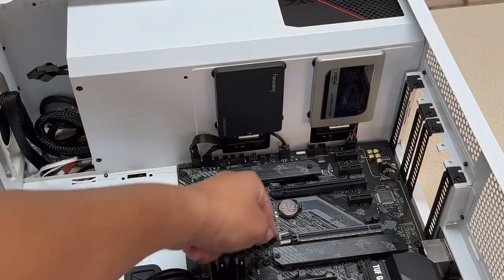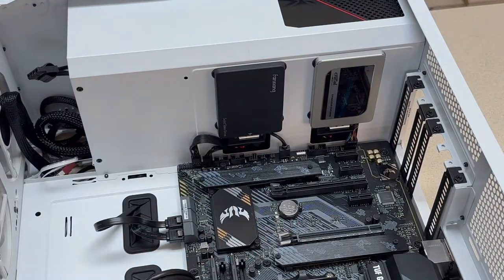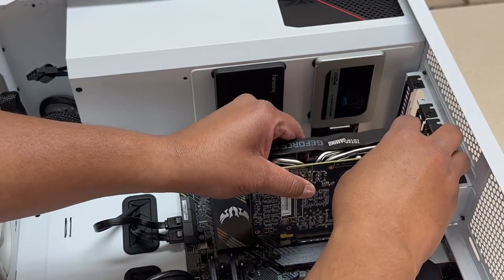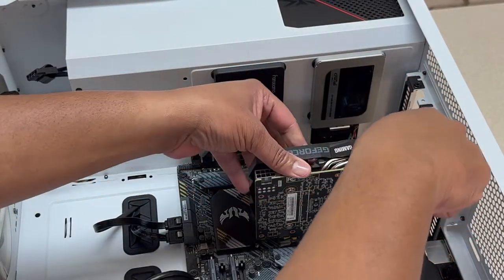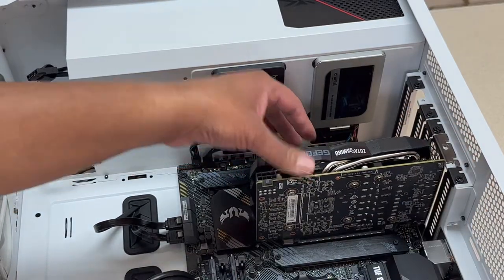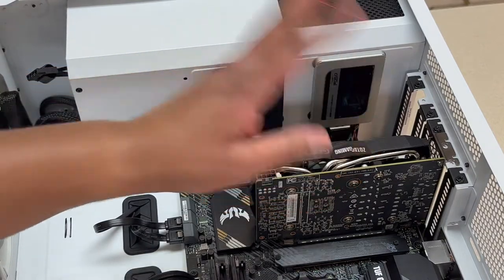You wanna push this back because like I said, these move. Push this back. You want to put your GPU in there and make sure it lines up there. And then you wanna push it till you hear the click. And then it's just like that, boom, it's done.